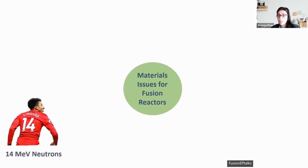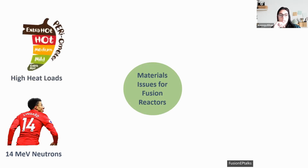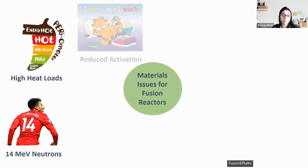These interact with our materials. They can produce various damage, cascades, transmutation, etc. within our materials, and they're a real pain. They have much higher energy than in fission reactors, and it's something we really have to take into account when designing materials. The other one is the heat loads that we're going to experience in a fusion reactor. In ITER, during steady state operations in the divertor region, we're expecting around 10 megawatts per meter squared, which is a phenomenal amount of heat load. And during transient events, that can go up to 20 megawatts per meter squared. So very, very high heat loads.